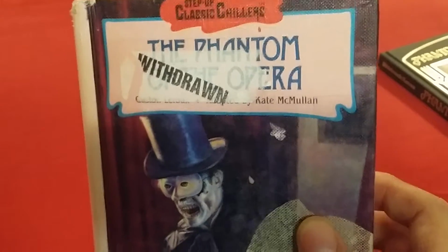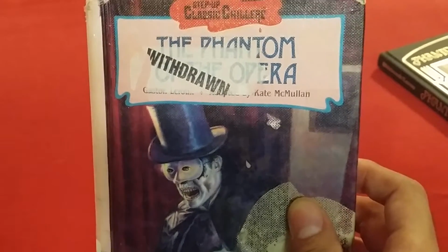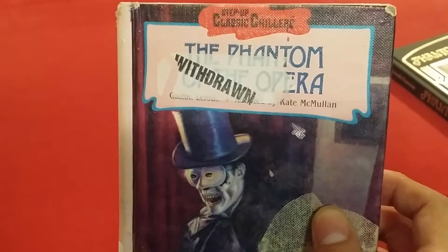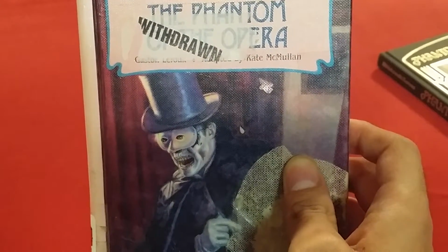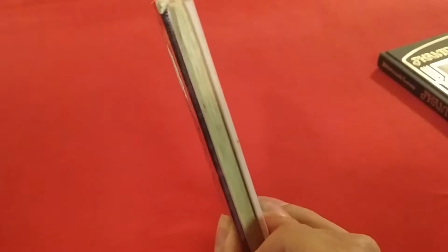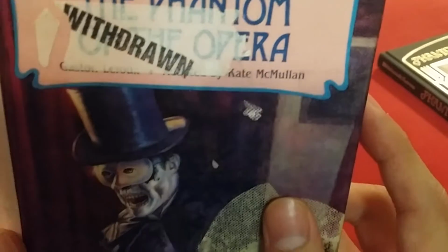But anyway, this is from Step Up Classic Chillers, and basically these were books that took classic novels and stories and adapted them so that children can understand them. So kind of like those, what are they called, Great Illustrated Classics, where they take classic literature and adapt it into a children's level of reading, so that kids can understand them. So this is what you get right here. It's a lot shorter, as you can see comparing the width, and it's adapted by Kate McMullen.